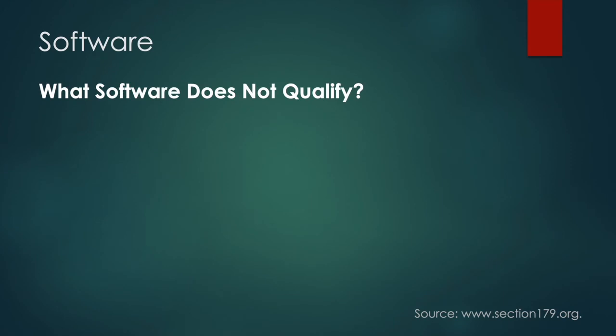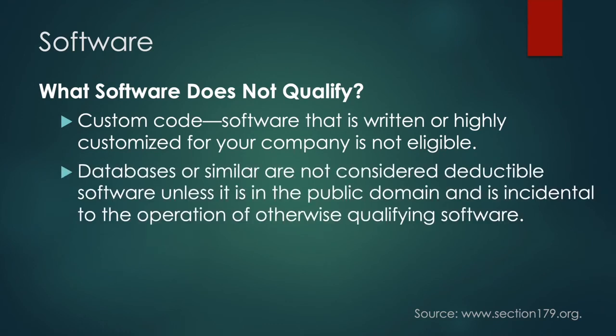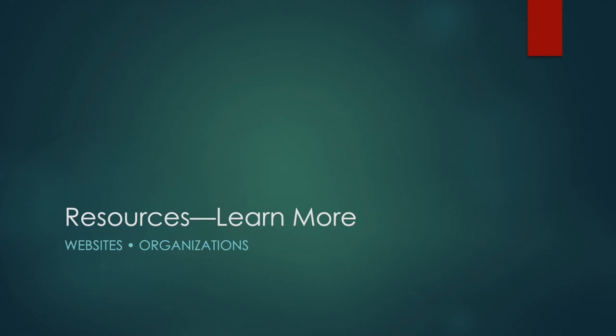Last, what software does not qualify? First, custom code. Software that is written or highly customized for your company is not eligible. Databases or similar are not considered deductible computer software unless it is in the public domain and is incidental to the operation of otherwise qualifying software. And websites. However, with the rise of online website builders, this may change, so be sure to check your Section 179 resources regularly or ask your accountant. Let's now turn to our final section on resources and where you can learn more.